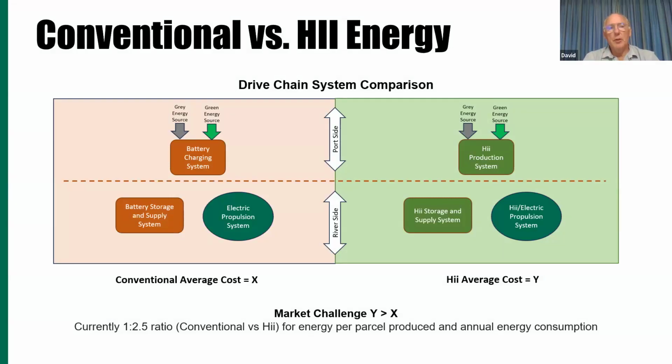Current low carbon fuels are almost a commodity to combat fossil fuels at the moment. And so we talk about conventional versus hydrogen energy. I've given an example on the slide there. Probably the predominant drive at the moment, and we see it in the motor vehicle industry as well, is using battery storage and battery energy to drive electric propulsion systems. And those are probably seen as a commodity in the market today. We know that future fuels will include hydrogen, and that to get there, we need to solve the problem of, if you look at the bottom there, the average cost that we've done calculations on for hydrogen versus the conventional fuels or energy today, which we've termed as X. The challenge we've got is Y is greater than X. So how do we solve that? Next slide, please.